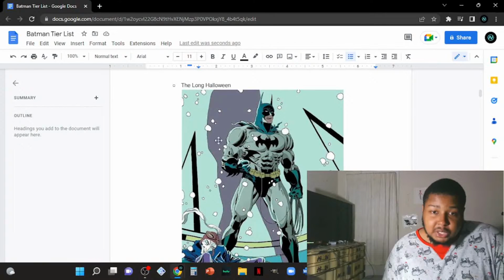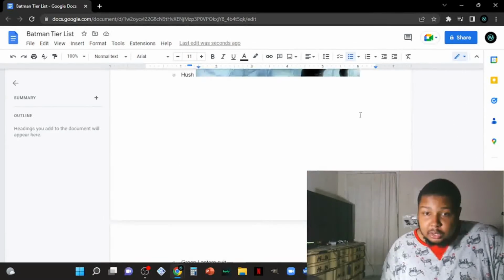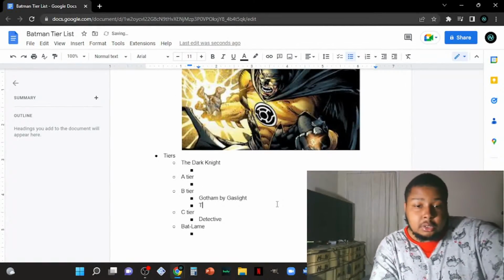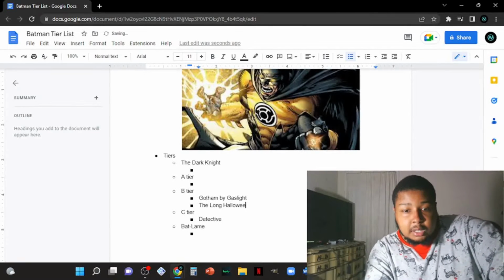It looks very standard for a Batman costume, sans cape and everything, at least in this image. But I think the muscle really helps it out a little bit. I think the Long Halloween I'm going to put in B as well. So the Long Halloween is going in B tier.